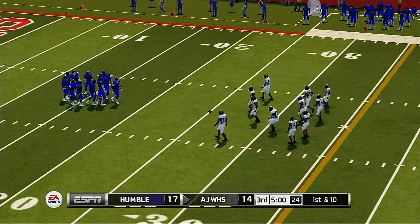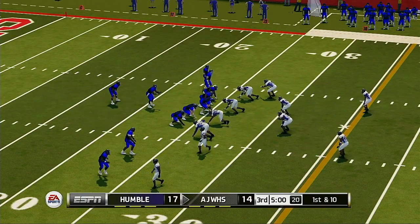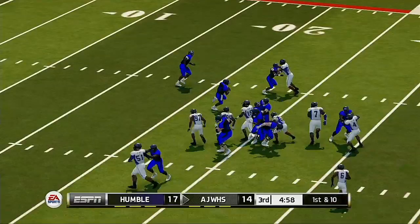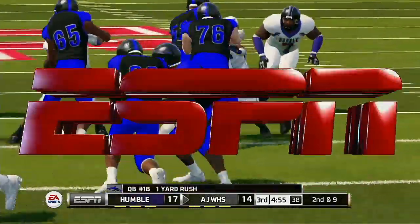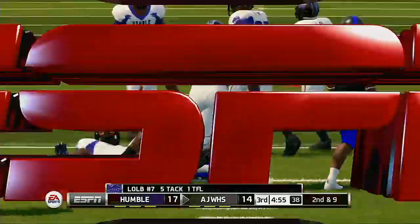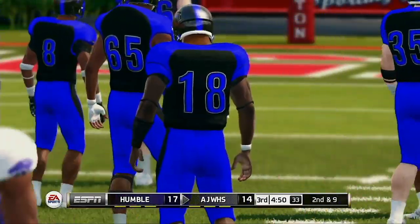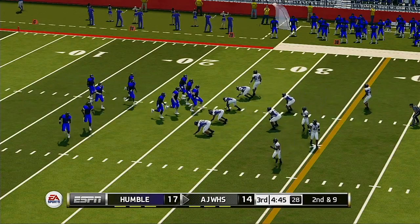There's still plenty of time to keep running their offense as usual here. I don't think they need to feel any anxiety about trailing. He's tackled at the 26-yard line. That brings up second and 9. From their own 26-yard line. Second down.